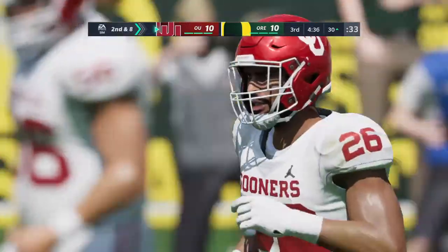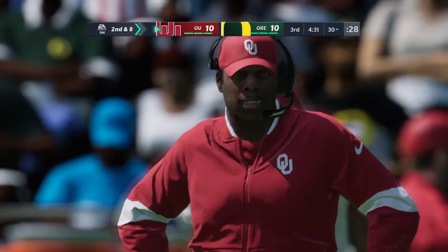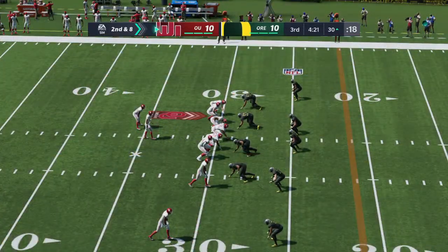Well, they're hoping that the second half is better for him than the first half. They've got to find a way to get him going. He's a big part of their offense. The last run good for 2. Here's 2nd and 8.